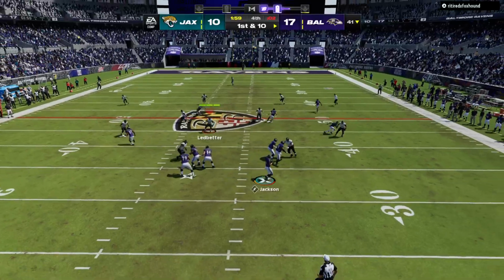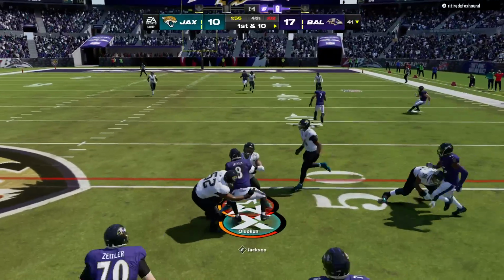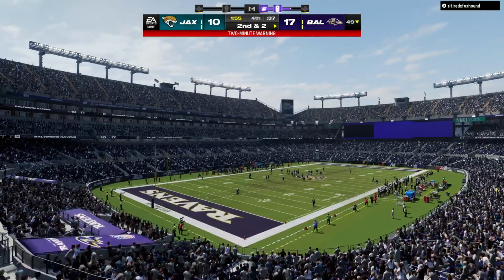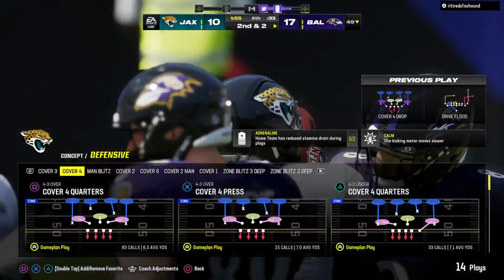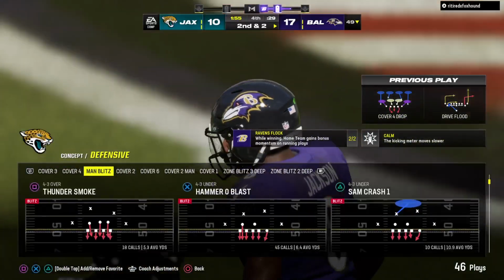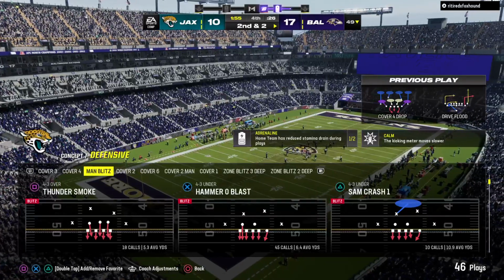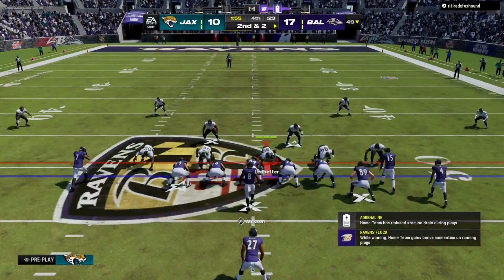Now it's Jackson. Flush to his right. And the result here, a pickup of 8. Leaves him with 2 to go on 2nd down. So it's Raven football here as we welcome you back. They've got a 2nd down now as they search for a way to get this one to the finish line. Second and a couple.